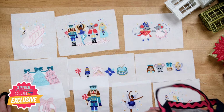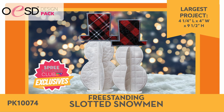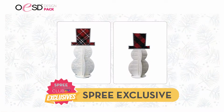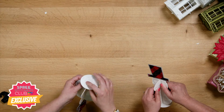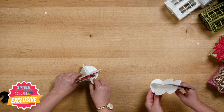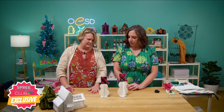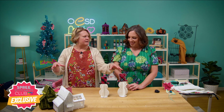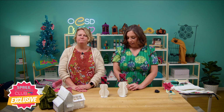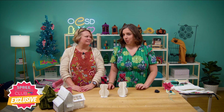So our second Spree Club exclusive is also really cool. We have our freestanding slotted snowmen. These are done with the slotted technique that we've used a few times lately. The bottom is buttoned, so you just make the two pieces, slot them together, and then put them on the little base. And you have freestanding slotted snowmen. You could have a whole family of snowmen right on your fireplace mantle. And these are, again, Spree exclusive, so only available to Spree members.